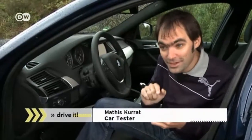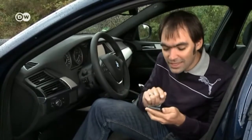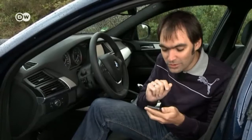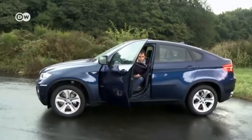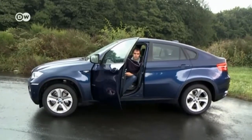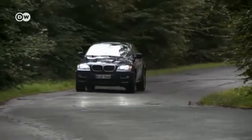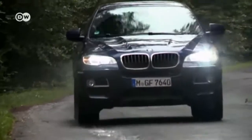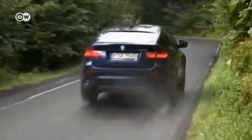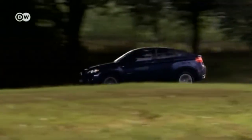Apparently, the BMW website says the X6 has the agility and elegance of a coupe and the impressive versatility of a sport activity vehicle, and that the car draws its strength from the magic of two exclusive automobile worlds. Our tester Mattes says you can argue about the form and elegance, but when it comes to versatility, we'll have to find out for ourselves. The X6 has been around since 2008, but it was never a big seller. Now BMW's decked it out with a new engine and better handling to try and change that.